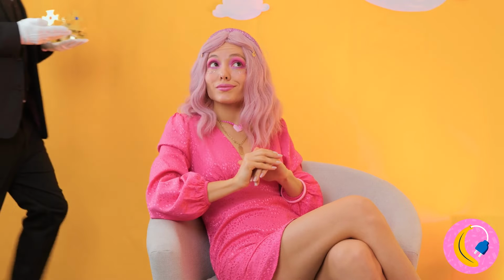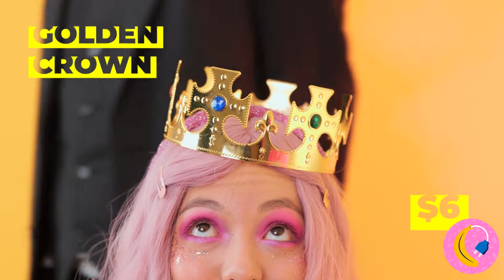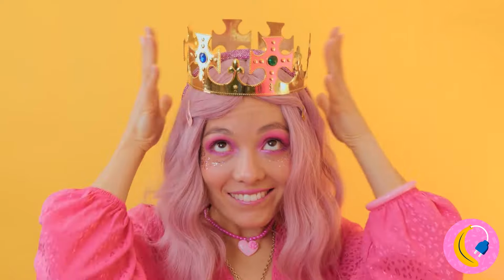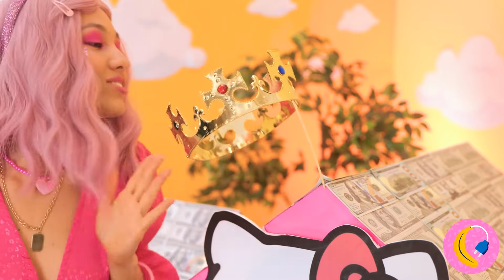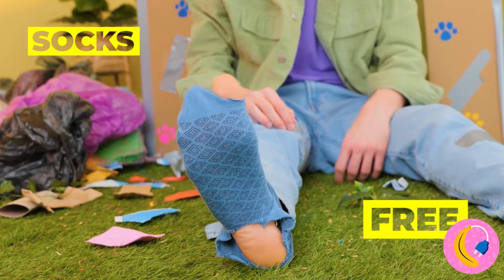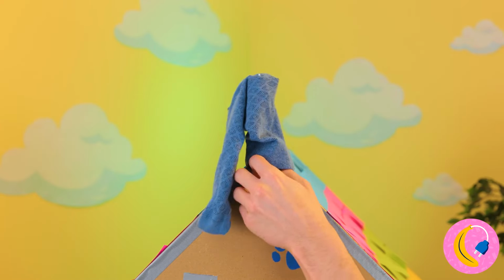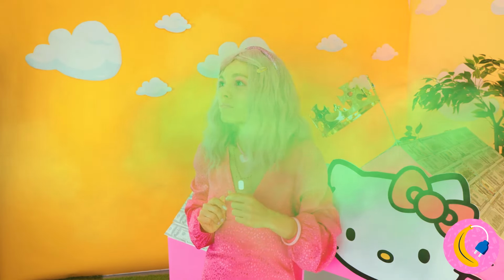You're not fully dressed without a crown. Time for some selfies! But guess who's the real queen? Kitty! Who needs a crown when you've got socks? Socks also double up as privacy screens. Maybe you should head inside? Whoops!